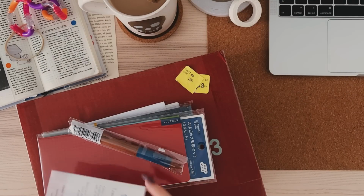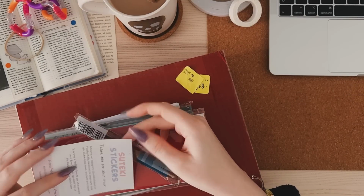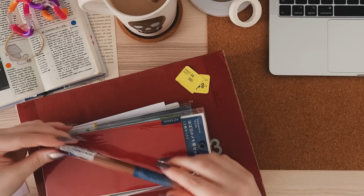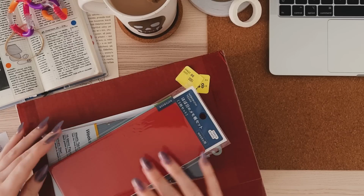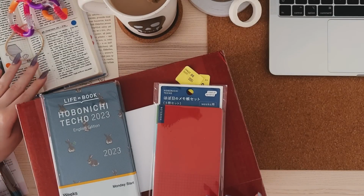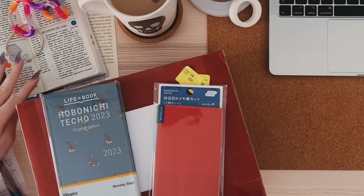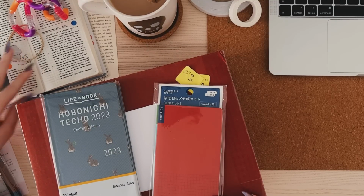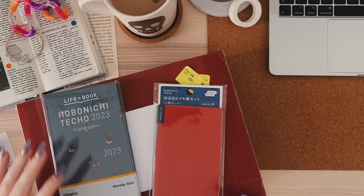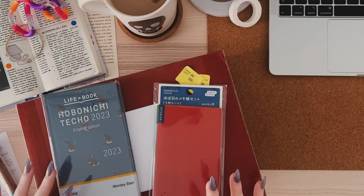So this is the stockist in the UK that I ordered from, Suteki Stickers, and I had no problem with it. It went great. I got the pen, the official pen. I got memo pads. This year I'm using a Weeks Mega. If you watch my videos regularly, you'll know about my planner journey. If not, then I will just very simply say that I'm using a Weeks at the moment. And that's my plan for 2023. So I got the Bunny Weeks version because I hated the colours of the Megas. They were really bright and I don't like it.